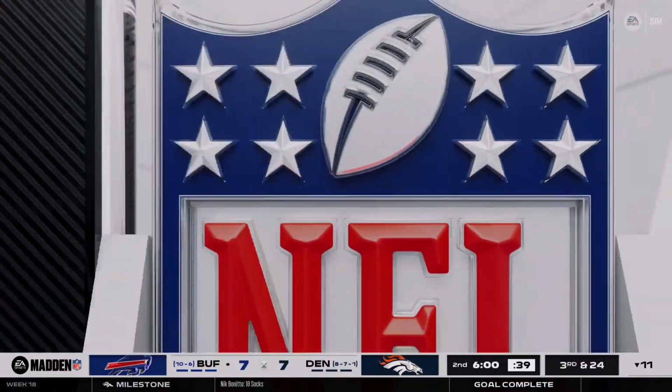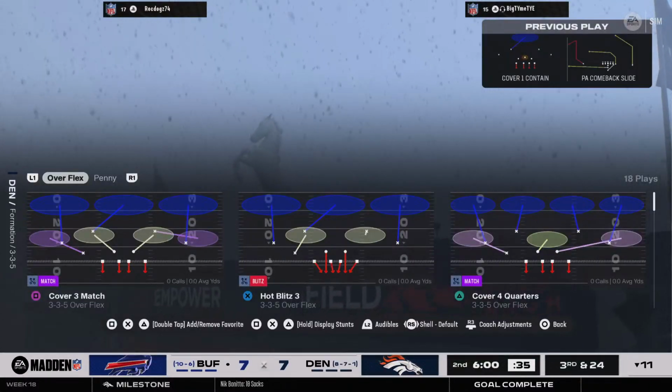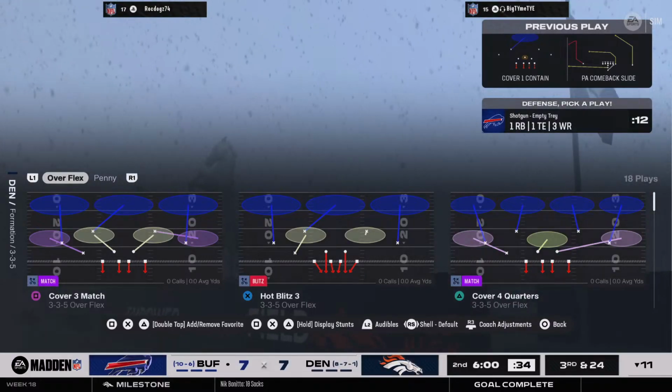That's the end of one. Both teams with a little luck finding the end zone early. Hopefully no shortage of excitement coming up in the 2nd. We'll get you back to Mile High after this.